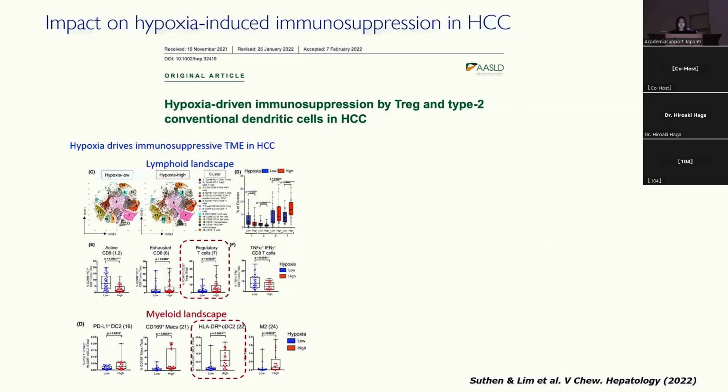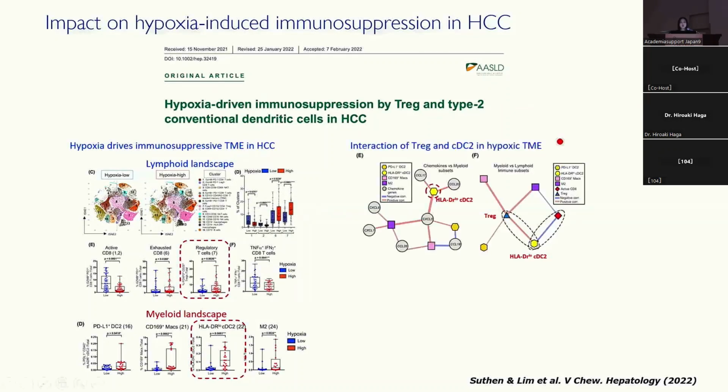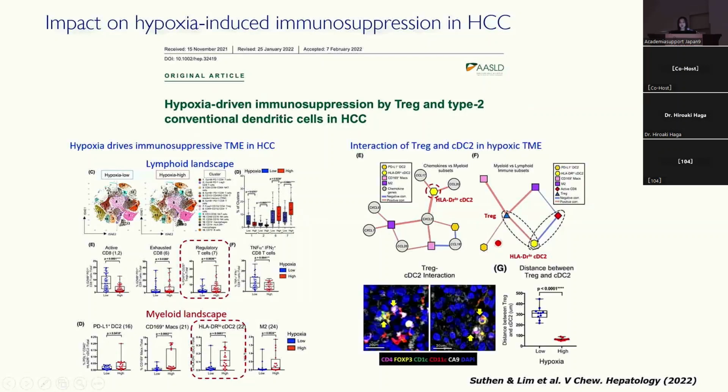However, this cDC2 subset actually loses the HLA-DR molecule, thereby suggesting they lose the ability to present tumor antigen. Overall, we are seeing a more immunosuppressive landscape for HCC tumors that are highly hypoxic in nature. We also realized that this Treg cell forms a very close correlation with this cDC2 subset that loses the HLA-DR molecule. And of course, seeing is believing.